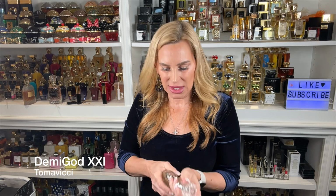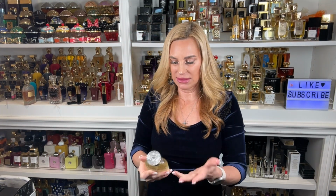Those green aspects kind of stick around. There's also rose and iris in here, and then a base of vanilla musk, sandalwood with a dash of cinnamon. But to me, that green sage sticks around, and it gives a juxtaposition, a little bit of clashing to me. There are men that absolutely love this. I just wasn't crazy about it myself. But that's the DemiGod. I really, really love the Empyrean. That's clearly the winner of the two releases.